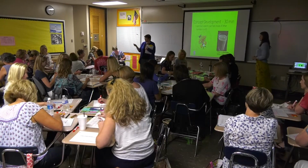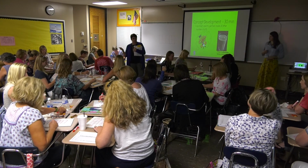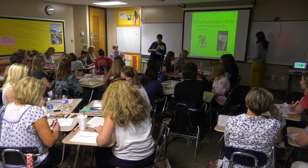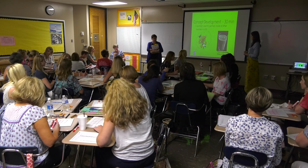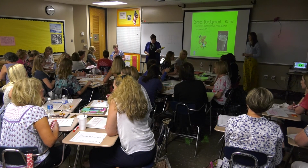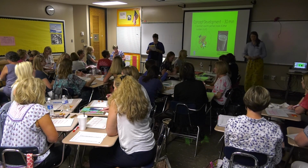I use socks. I heard somebody talking about tissues. I bought bulk socks for my kids, and they put their whiteboard marker in their sock. Their sock is the eraser, and that's easy. I bought black ones so they don't look disgusting all year, and then I take them home and use them.